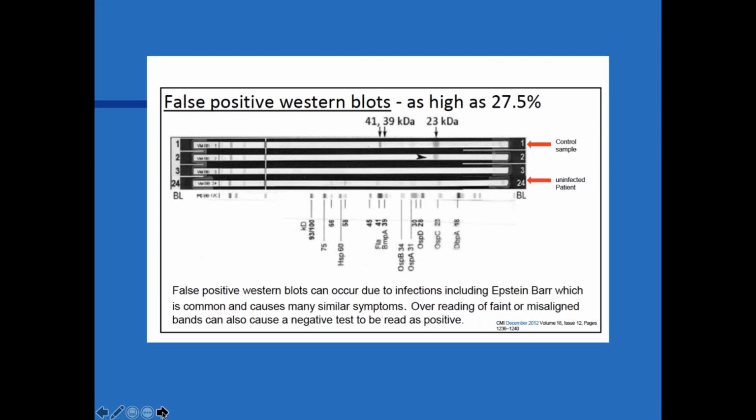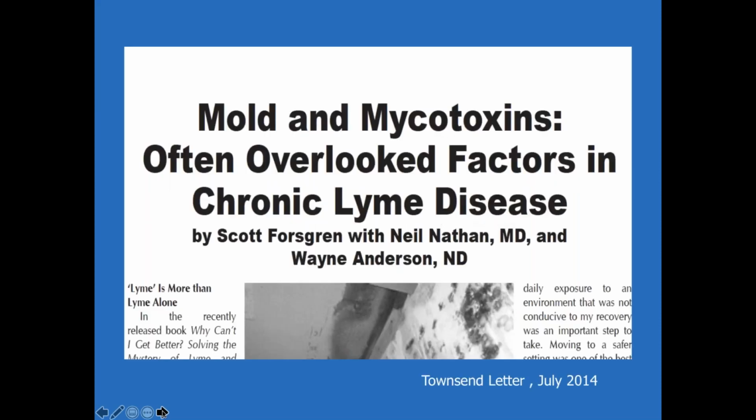Well, false positive Western blots can occur due to infections, even Epstein-Barr, and they can occur in mycotoxicosis, they can occur in other diseases. Dr. Neil Nathan has written books and papers about these since 2012 to 2014, and he now has a book out, and he will be presenting next month in Denver on mold and mycotoxins, and he often thinks that these are overlooked factors in chronic Lyme disease.